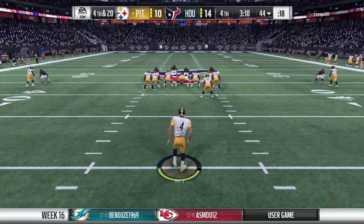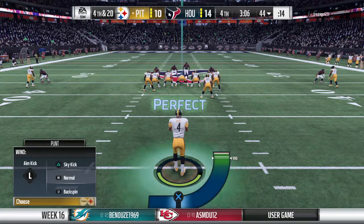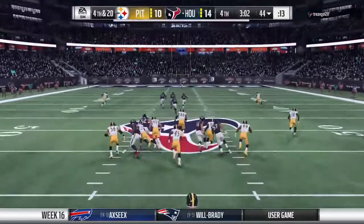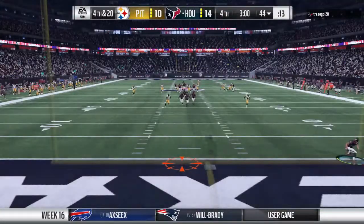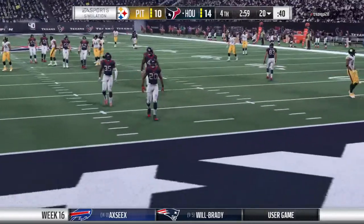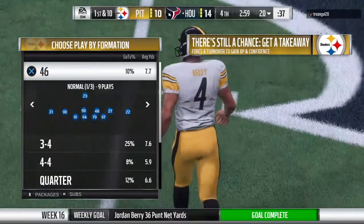Here's Jordan Berry now, as he's on to punt for the first time this afternoon. And just a single punt for him in the loss last week as he sends this one away. And a little too much mustard on that one. It hits a couple yards into the end zone. A missed opportunity there maybe to pin him back.